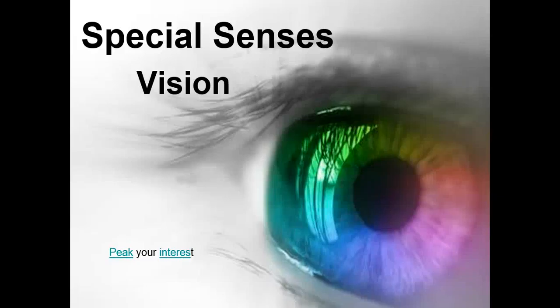Hey, what's going on? We're back yet again. Now we're going to get into vision. It's the last of the senses we're going to cover in this particular unit, largely because it's the most complex, has the most parts, and has the most involved structures. And believe it or not, it's the one we rely on the most as a human. So let's go ahead and dive right in.